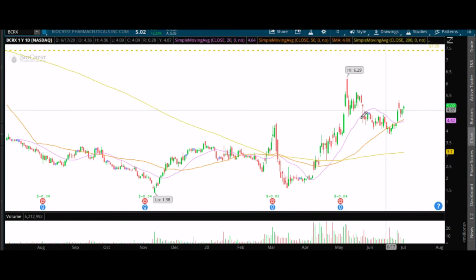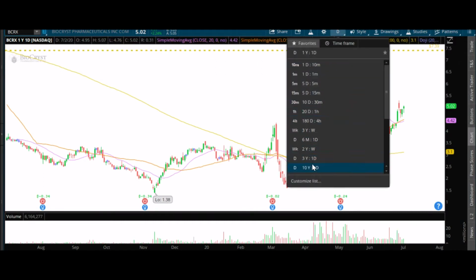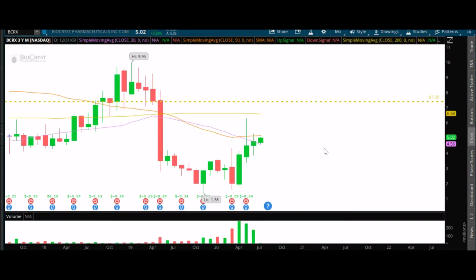Daily chart looks good. We're above all the important moving averages. Right here above, let's say, 5.32, we could get a nice little burst up to challenge the top of this candle here at 6.29. 7.39 is still an important number. If we go back a little further, let's look. You know what, let's look at the monthly real quick. And I need to check the short float if there is one on this too.